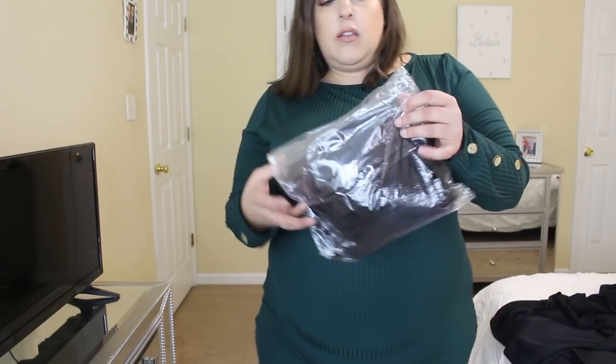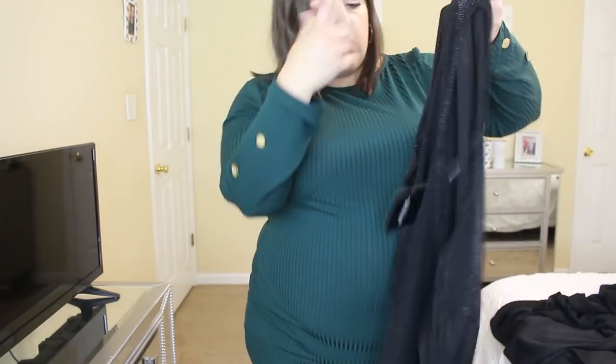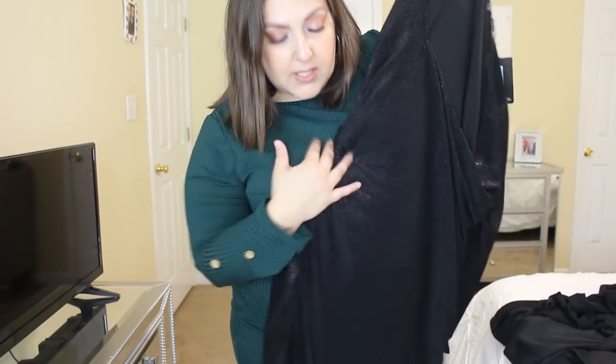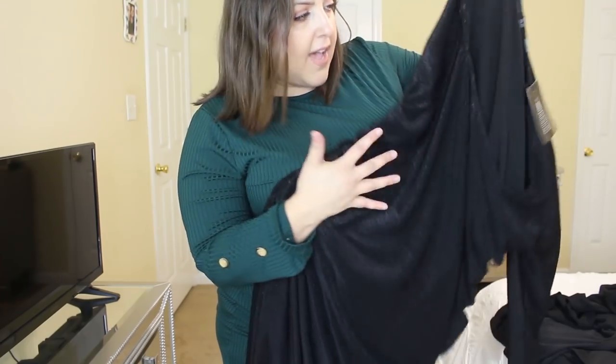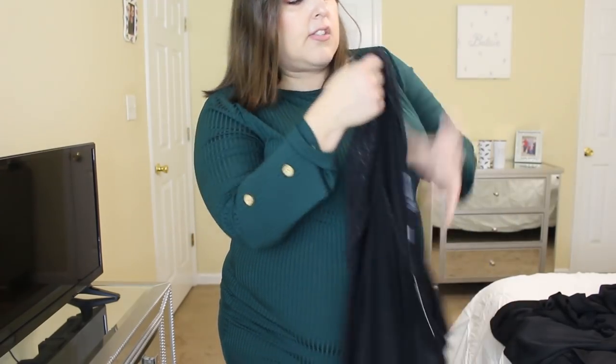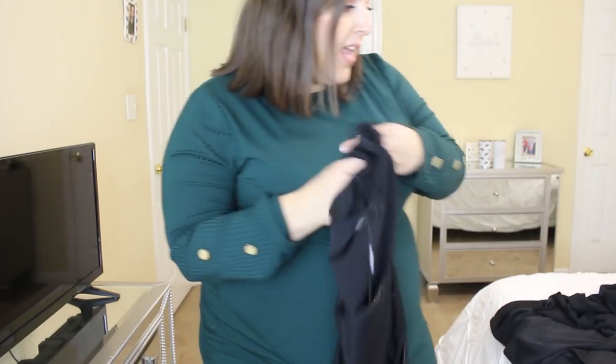Ruched midi, size 22. It's ruched on the side, which is nice because it's more forgiving, especially around your tummy area when you have something that's ruched, and it is a square neckline. So I think I'm really gonna like this a lot. Also, the fabric is actually glitter. It's not like a glitter overlay, so the glitter is not going everywhere, which I can totally appreciate.